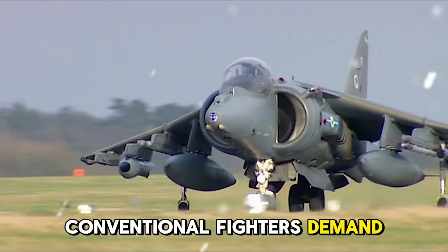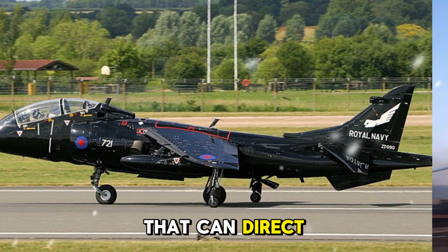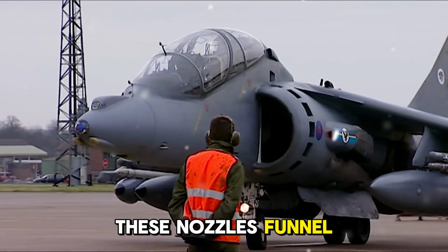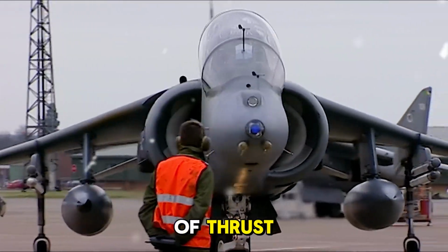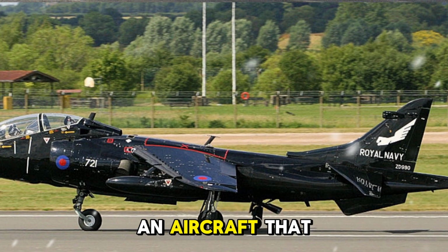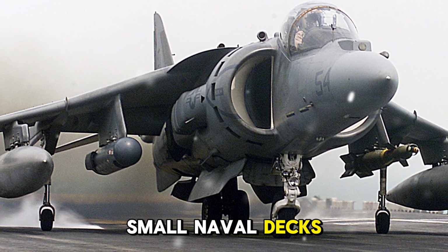Conventional fighters demand a long runway, but the Harrier uses 4 rotating nozzles that can direct thrust downward, allowing it to lift off vertically. These nozzles funnel around 10,000 kilos of thrust from a single Rolls-Royce Pegasus engine. The result? An aircraft that can operate from jungle clearings, city streets, or small naval decks.